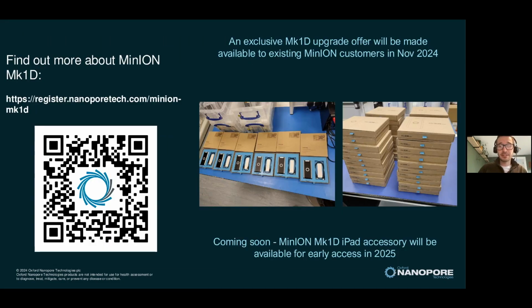And then, final slide, I want to say that over the summer, we've had the Mk1D out with beta testers and out with closed early access customers. So Devon was one of those beta customers, and we thank those customers for really putting the Mk1D to the test in the field, stress testing it and giving us really good feedback. So now we're really excited to be at a point where we can start opening that up to more people and shipping more widely, which is really exciting.